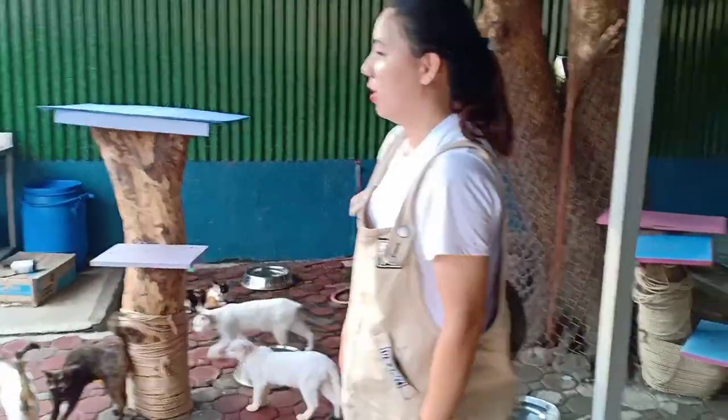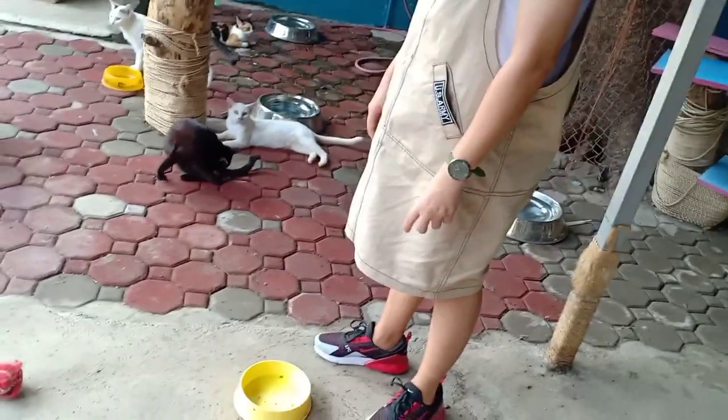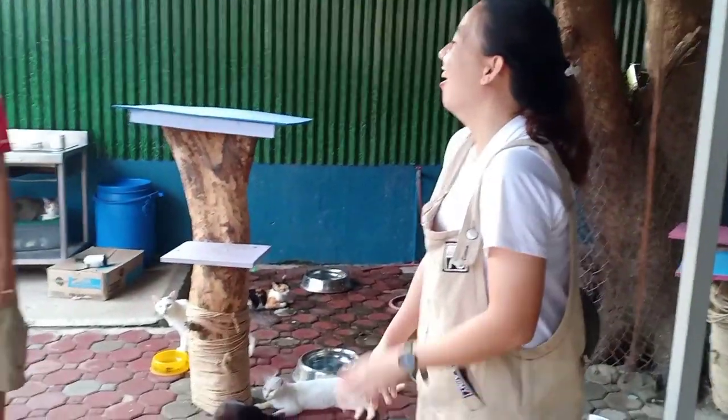Like the dogs, all of the cats here are already neutered to prevent the growth in the numbers of each one of them.